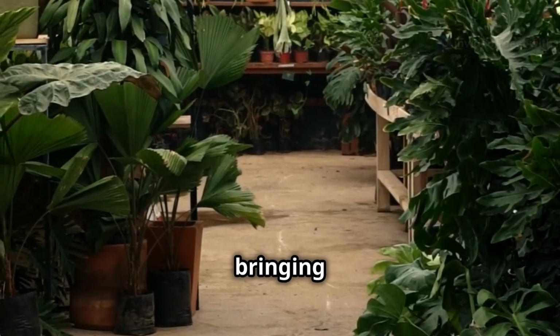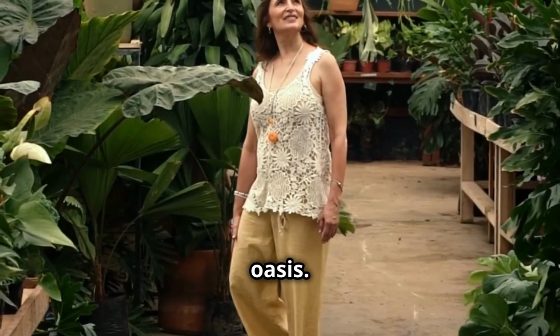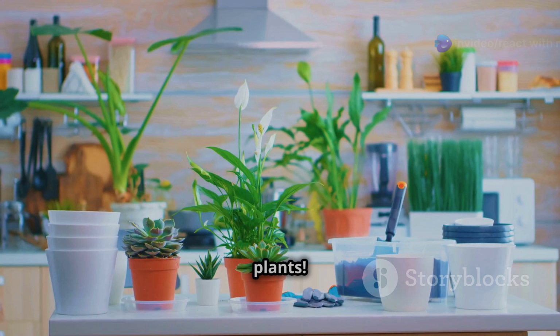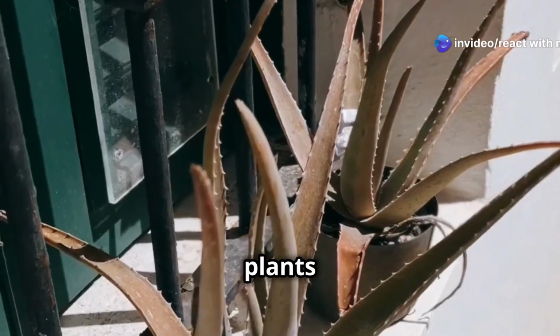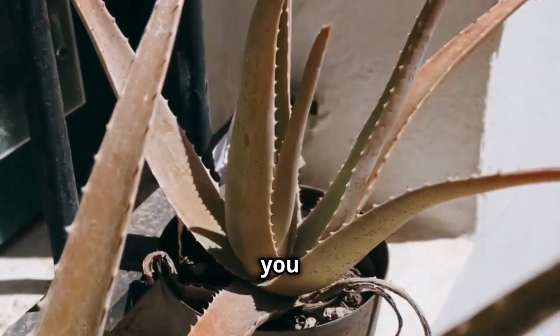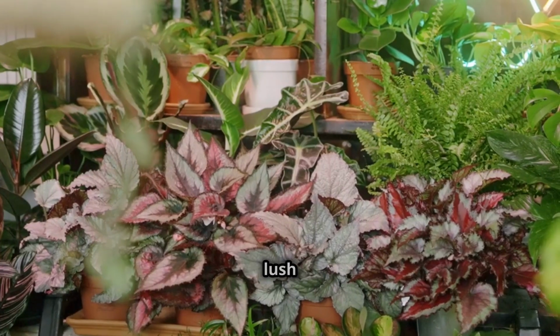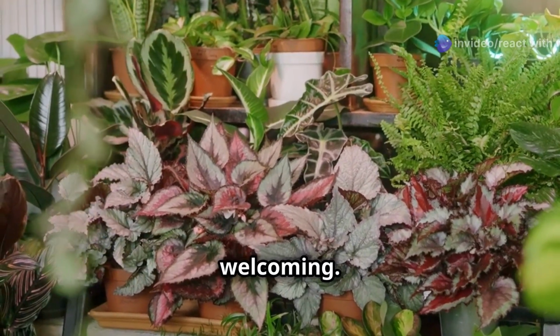Now imagine bringing that feeling into your home, creating your own tropical oasis. You can, with exotic plants. These plants can transform any space. Tropical plants instantly transport you to a sunny paradise, no matter where you are. Their vibrant colors and lush foliage can brighten any room, making it feel more alive and welcoming.